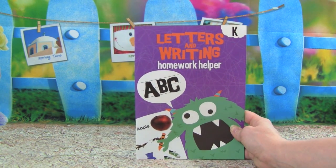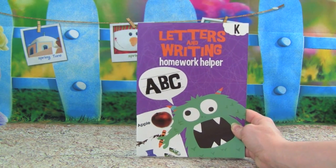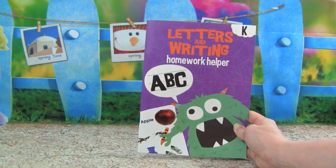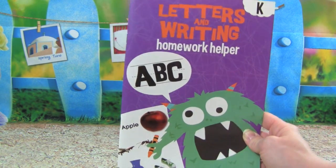It has a humongous monster on the front of it. No, it's a good monster, don't worry. So if you want to learn your ABCs and have a lot of fun, then keep on watching.